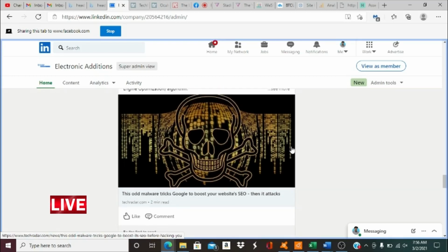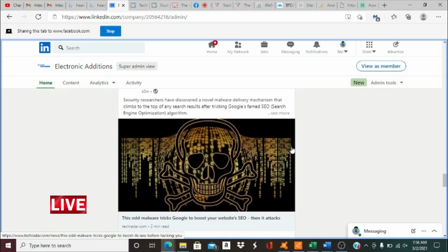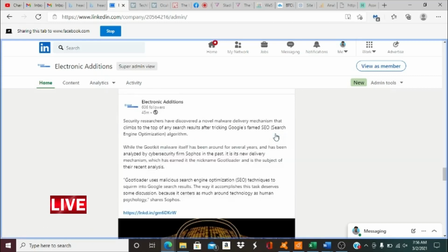All right, more on privacy and security. So this odd malware tricks Google to boost your website's SEO. Then it can attack your website, unfortunately. So security researchers have discovered a novel malware delivery mechanism that climbs to the top of any search result after tricking Google's famed SEO.